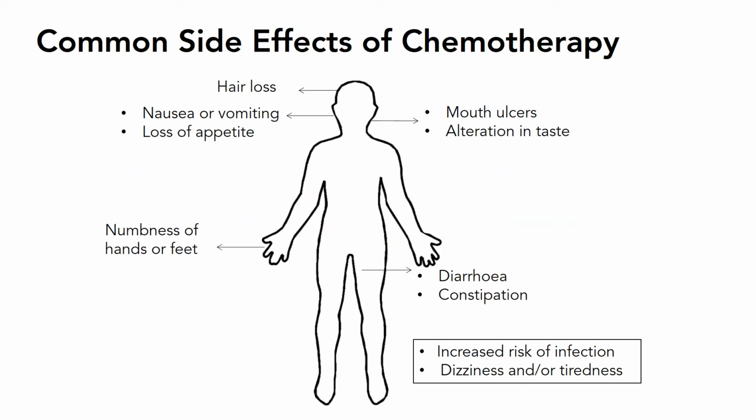Chemotherapy can affect the healthy cells in your body, causing unwanted side effects. Healthy cells in certain parts of the body, such as the bone marrow that produces your blood cells, and the digestive system, for example the stomach, are especially sensitive to chemotherapy medications. This is why certain side effects, such as the risk of infection, nausea, and vomiting are more common.